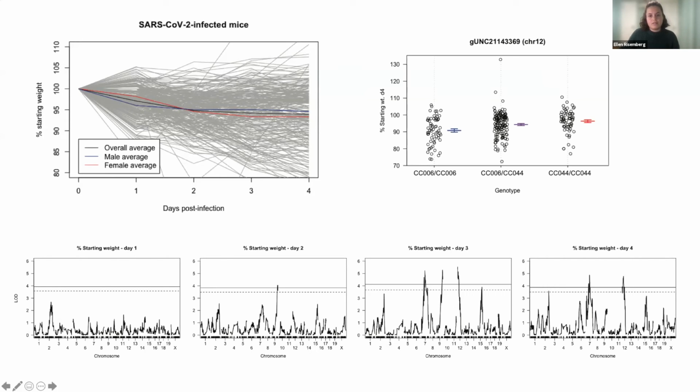And then again, plotting phenotype versus genotype at this chromosome 12 marker here, we see the same relationship where the mice with the CC6 allele at this marker have lost more weight on day 4. So here too, with the SARS-2 infected mice, we see the same genotype-phenotype relationship across peaks, with the CC6 allele, as expected, being associated with more weight loss. So the moral of this story is that the results for the SARS-2 experiment recapitulate the peak on chromosome 9 that we saw with the SARS-1 experiment, and we see some additional peaks that appear to be involved with SARS-2 susceptibility specifically.